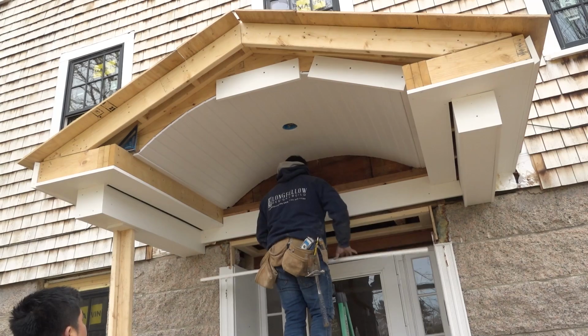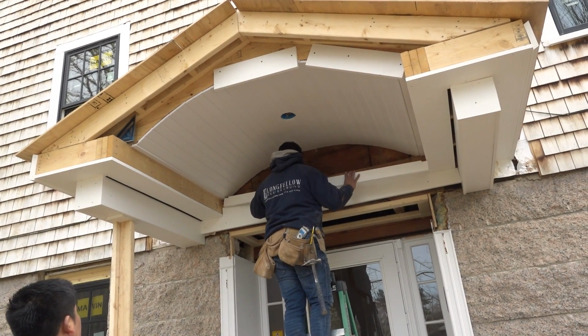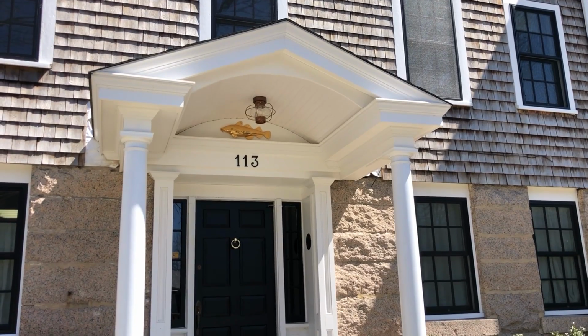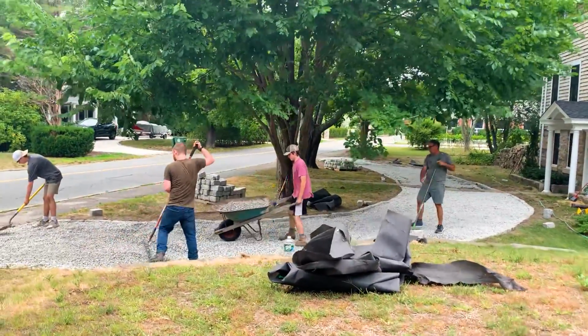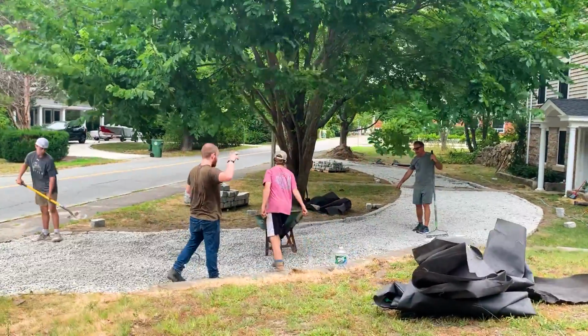So this is the front entry, and if you remember, the back of the house is the front of the house, and the front of the house was the back of the house, so we built that portico with Longfellow Design Build and tried to make this the actual entrance. Have a circular driveway, we have the sign, we have the portico, so this is how we enter the home.